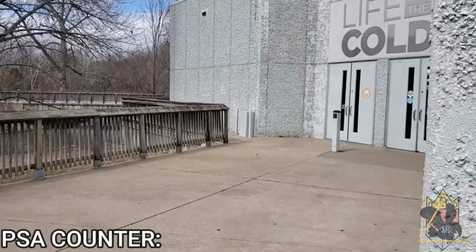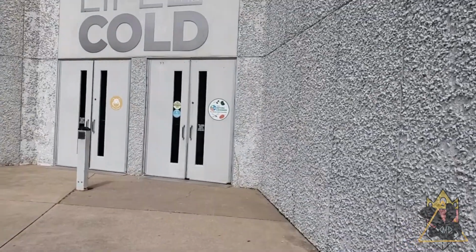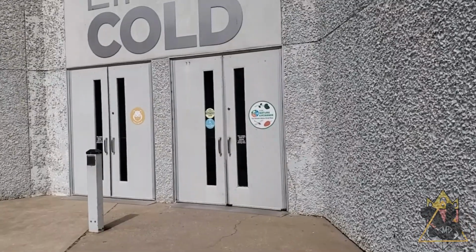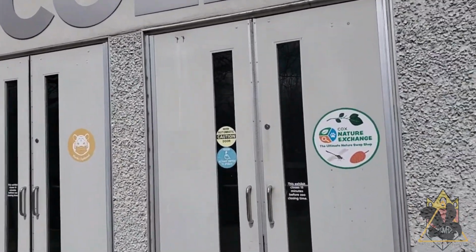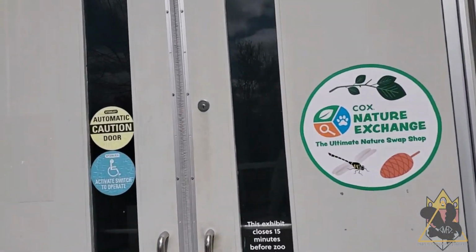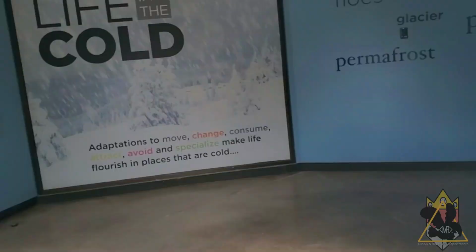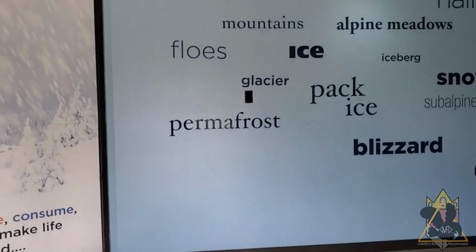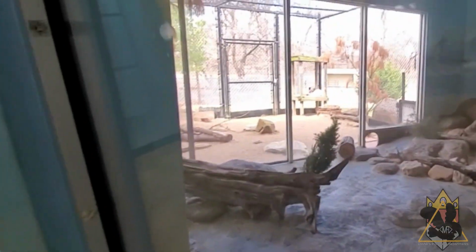Okay, so quick PSA. If you're going to a zoo and you're bringing a lot of cameras, SD cards, and batteries, and have multiple bags, make sure that you have everything accounted for before you enter the zoo. Am I speaking from experience? Possibly.